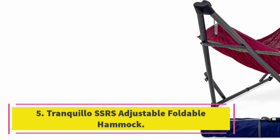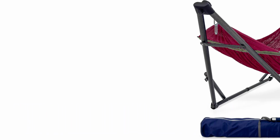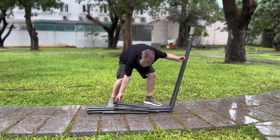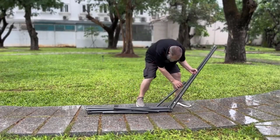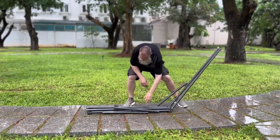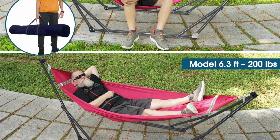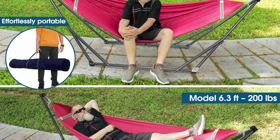Number 5. Tranquillo SSRS Adjustable Foldable Hammock. Being tall has some advantages, but not so much when choosing a hammock. The Tranquillo SSRS Adjustable Foldable Hammock was designed to accommodate taller and heavier people. Moreover, this hammock is adjustable in several ways to provide better positioning or even provide room for 2 persons.